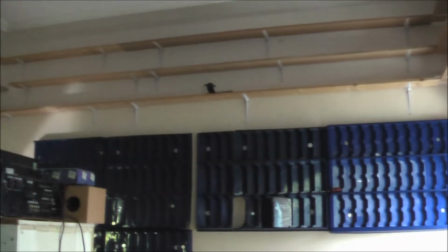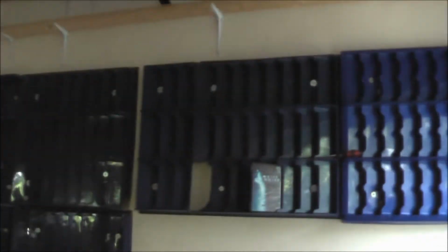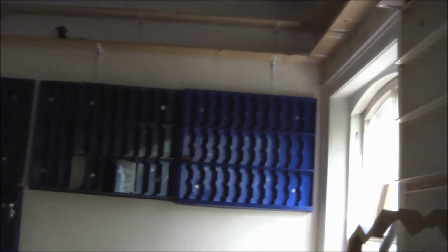Afternoon, one and all. Well, I don't know when you're watching it, but the next clip, I've just done some more shelves, some blue ones this time. So there you go. Exciting times coming on.